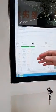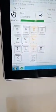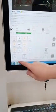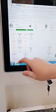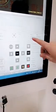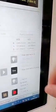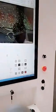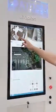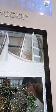And also other functions from here. If the laser is on, this part is on, and this part is the blow, and this part is back to the original point. And also the x-axis speed, y-axis speed, and z-axis speed. You can also see this part. This is camera 1 and camera 2. There are 2 cameras on this machine.